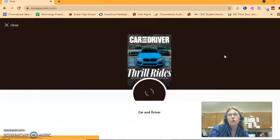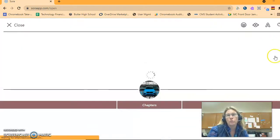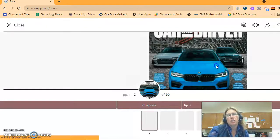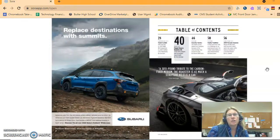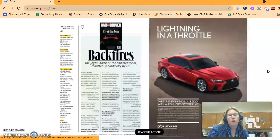And again, SORA will open both on your Chromebook as well as on a phone. So if you don't have the SORA app on your phone yet, you may want to put that on there so you can read your magazines and newsletters.